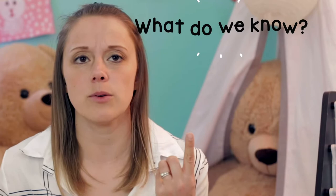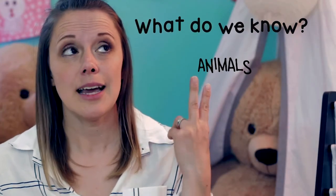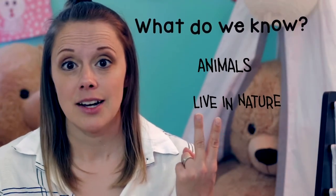Before we start learning, let's go ahead and see. Ask yourself, what do you already know? What do you already know about squirrels? We know that they're animals, and we know that they live in nature. Now we need to decide, what do we want to know about squirrels? Some things that we could ask.